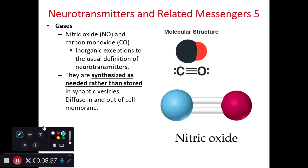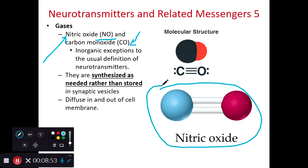Some of our neurotransmitters are gaseous neurotransmitters. The single most talked about gaseous neurotransmitter is nitric oxide. Carbon monoxide, to a lesser degree, is also focused on as a gaseous neurotransmitter. This nitric oxide is very widely talked about because it causes the relaxation of smooth muscle cells within the blood vessels. It lowers our blood pressure by dilating our blood vessels.